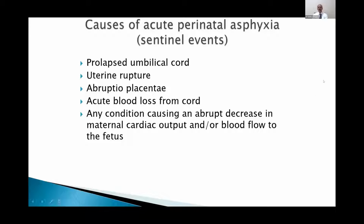So acute perinatal asphyxia usually happens with a sentinel event. Most of the asphyxia in the developed world belongs to this category because there is very good obstetric assessment, there is close monitoring of fetal distress and everything. So the interventions are taken on time. But when there is a sentinel event happening, it's very abrupt. You cannot always predict it. So this happens even in the developed world where there is good obstetric care.